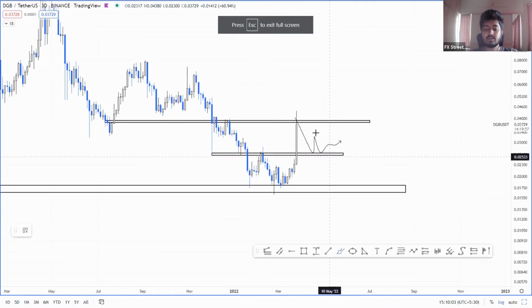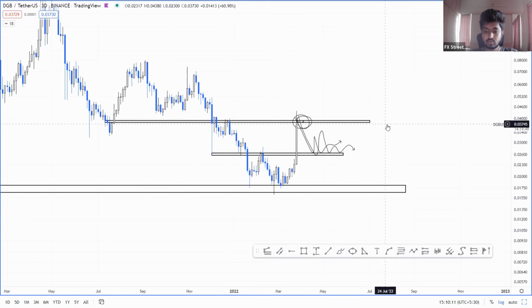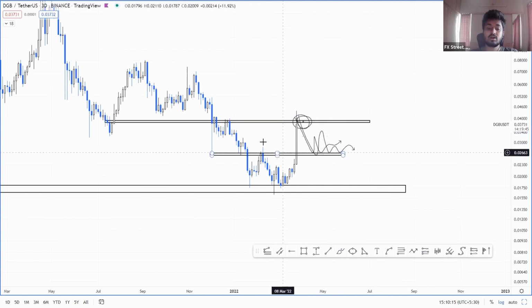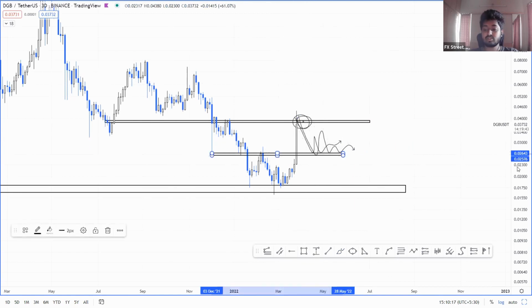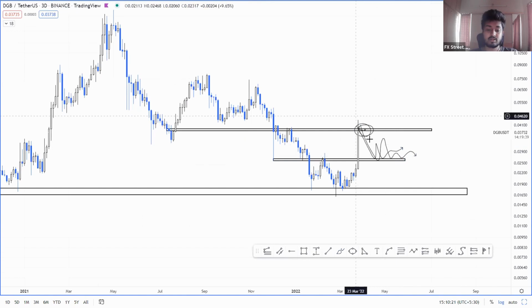Yeah, so I'm expecting the price to get rejected. It's already been rejected here, and a retracement to this level here. In total, this would be a 31% downswing. So as long as the support level holds here, there's no threat of it undoing the gains, right?